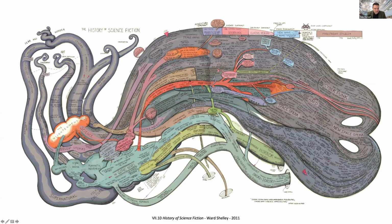it shows how separate tentacles can reunite at specific opportune moments, like where horror and science fiction, which are kind of apart in this map, come together in this very weird thing right here. It's called Weird Tales, this sort of interesting magazine that combined the two and brought them close together.